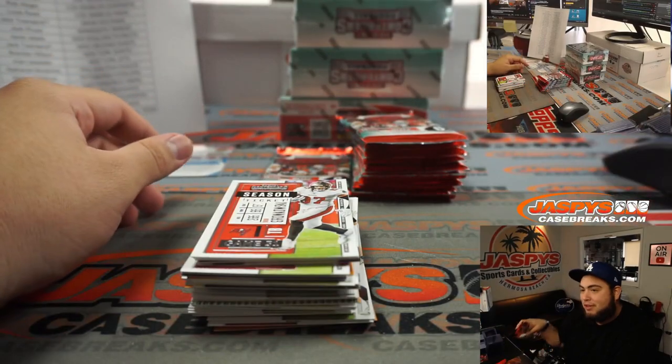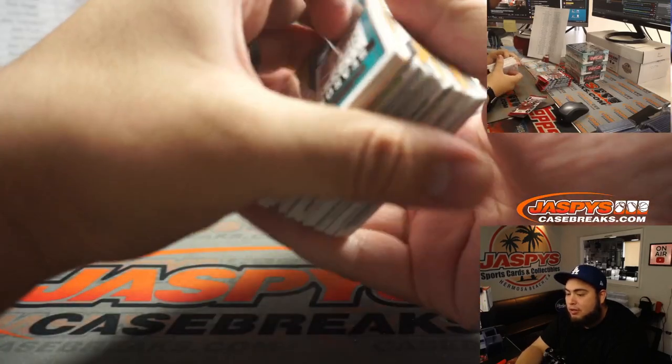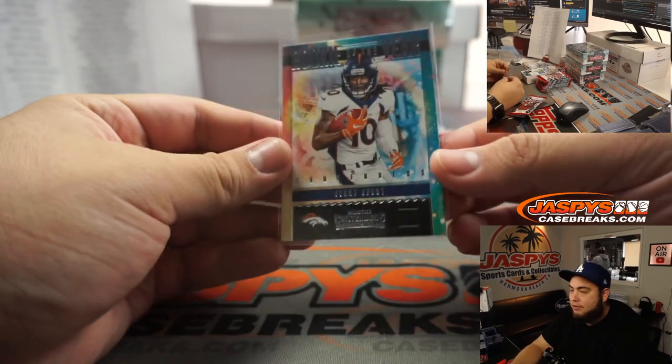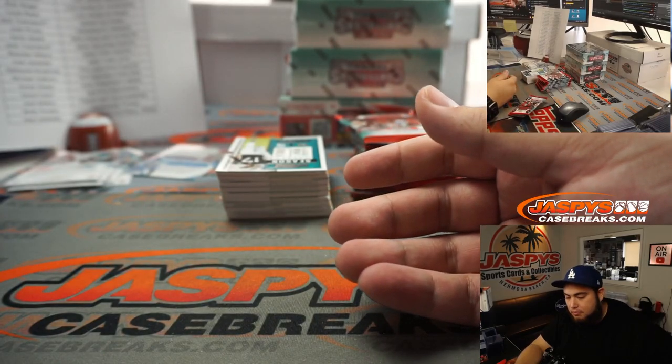Oh, is this 625 on a Saturday over there, right, man? Damn. Mike. Well, the autographs, I think, would be the only real considered hits. But then again, a numbered rookie of the year ticket like this, like Joe Burrow or Herbert, I would consider that a hit. You know what I mean?